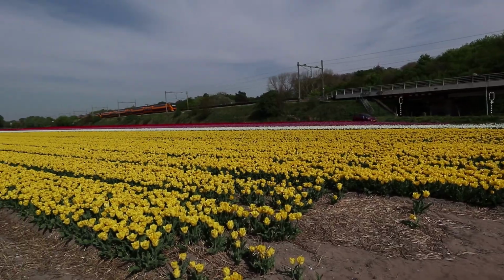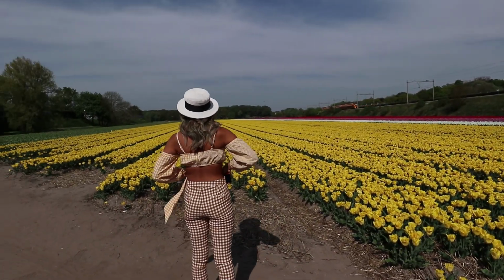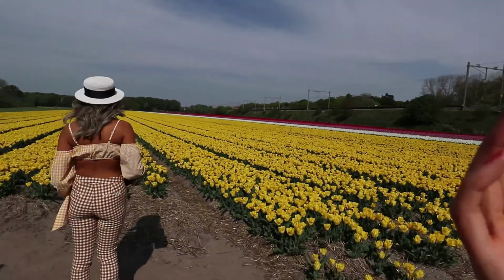After driving around for about 30 to 45 minutes or so, we finally located our second farm. I'm gonna show you what it looks like. There's so many beautiful yellow tulips here. All you do is just drive around and look for tulip farms. Don't even know what this farm is called.